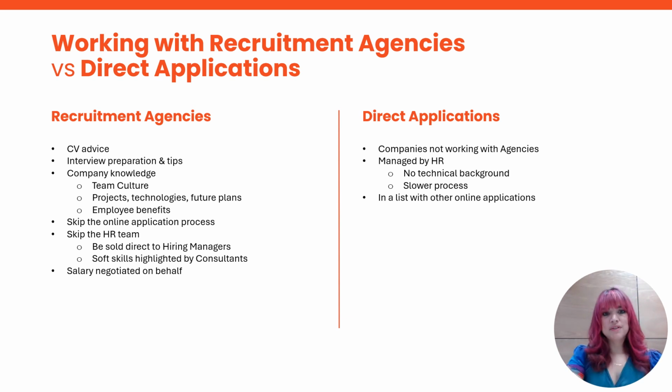So working with agencies, straight away we give CV advice if this is needed. If not, then all good. We provide interview preparation and tips for each interview through us. And we have insight into the companies we work with, for example, team culture, projects, specific technologies, and future plans. We also know about employee benefits, which aren't always listed on the website or the adverts.